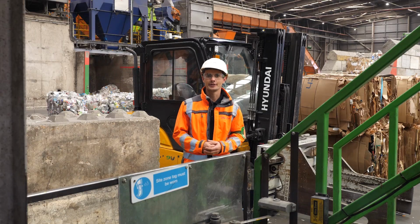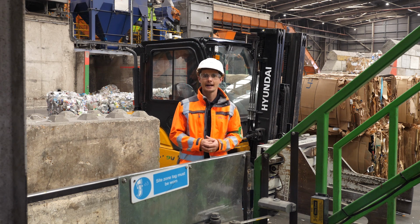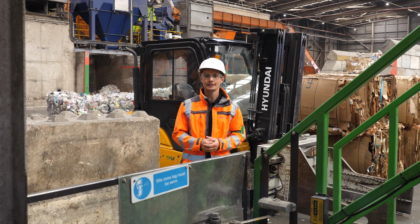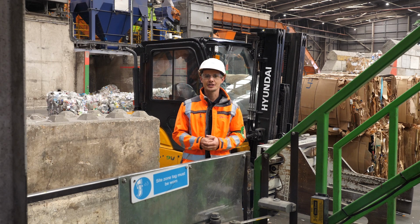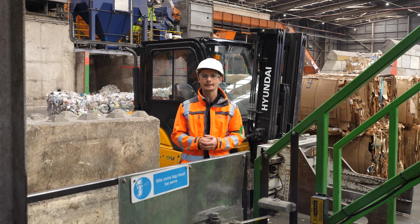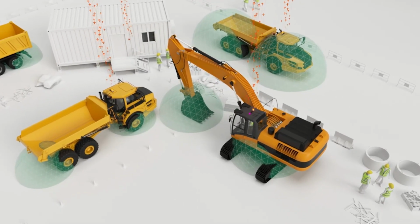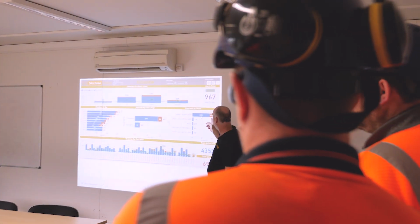We've embedded SiteZone into our safe systems of work at SUEZ. All staff and visitors get a tag and training prior to entering the facility. The tag is an essential part of PPE, just like hard hats, boots, glasses and high-vis clothing. The system is easy to work with and helps the operators to avoid any potential risky situations. It also makes people walking around our machines much more aware of the potential danger of getting too close to moving plant. The SiteZone system collects data about all interactions between people and plant on site to enable us to monitor and analyse our performance.